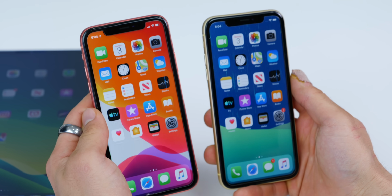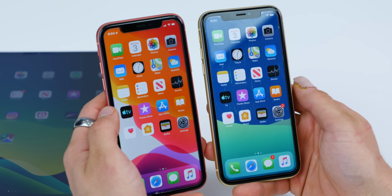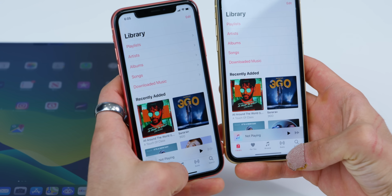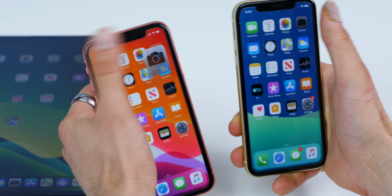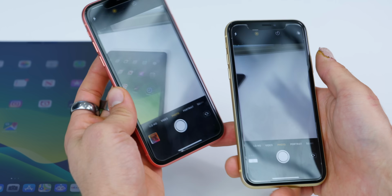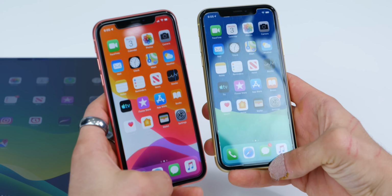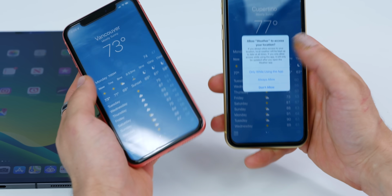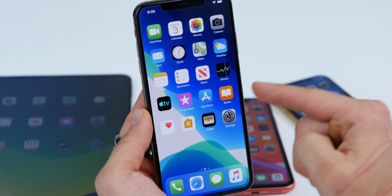Okay, so clearing all apps out, let's actually test out that 2x app increase speed. So starting with settings, 1, 2, music, 1, 2. iOS 12.3 appeared faster. Camera, 1, 2. Okay, this one did open faster on iOS 13. So let's try messages here, 1, 2. So pretty similar. I wouldn't say necessarily that much faster, but in some apps there is a little bit of an increase.